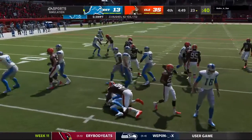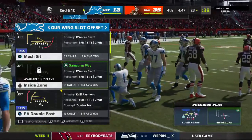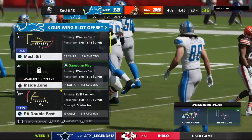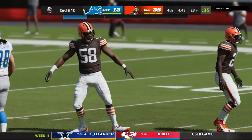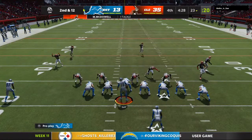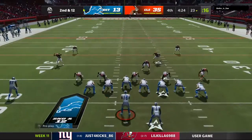And maybe a measure of revenge there. He's had his way in this one, but this time they get him behind the line. 2 yards the loss, 2nd and 12. I think this offense, specifically this running game, they're going to have to find a way to turn the page, because they haven't found a way to run it effectively thus far, and it's cost them.